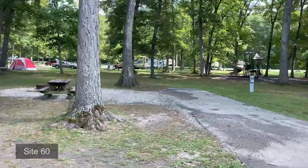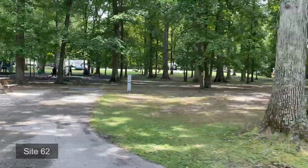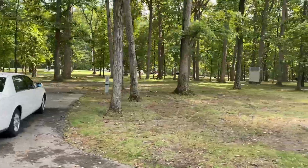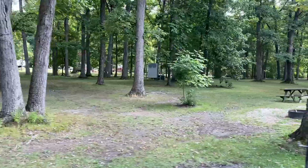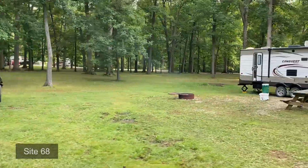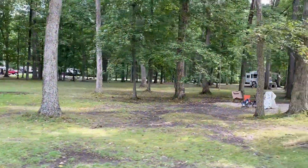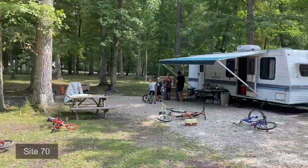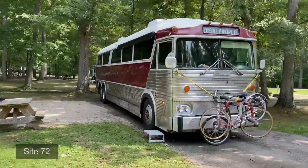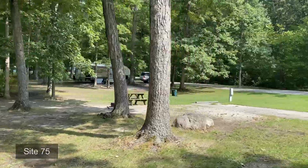Here's site 60. 62. 64. There's a water fill. 66. 68. 70. 72. 75.